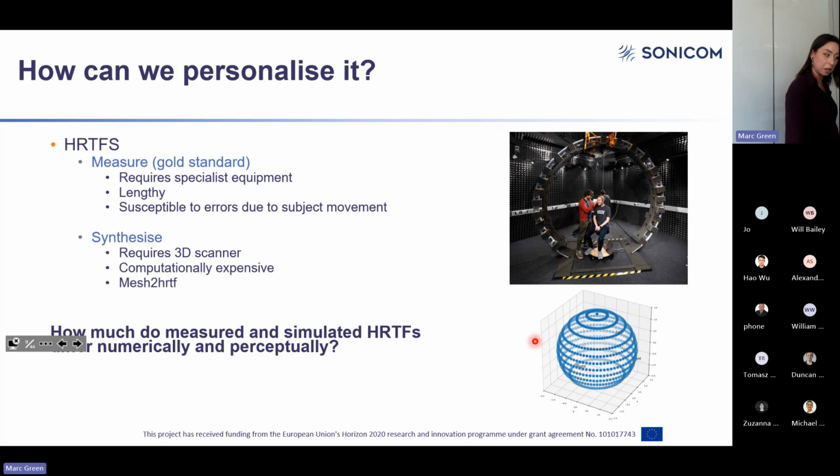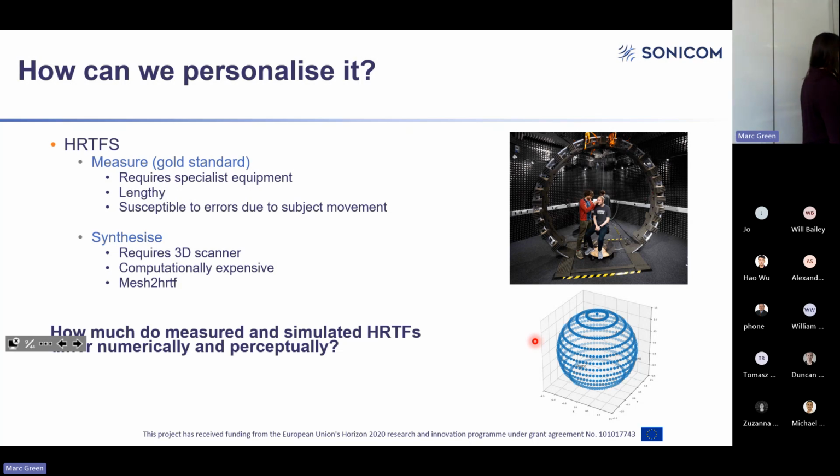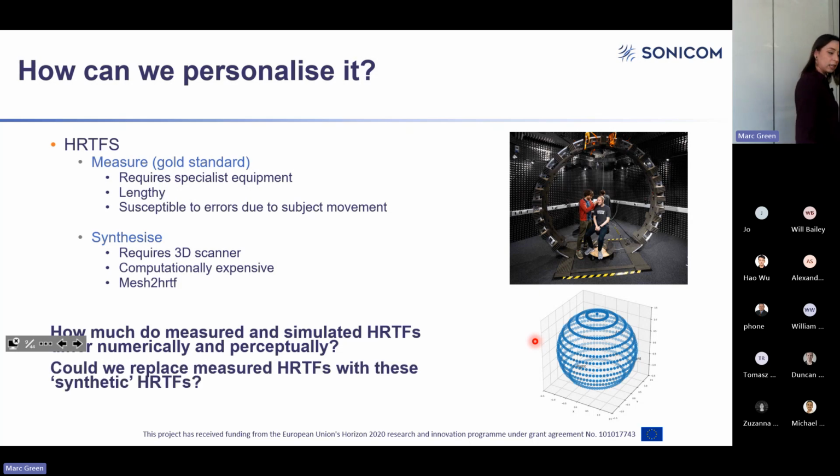So where does my work come in? Well, firstly, I want to figure out how much measured and simulated HRTFs differ numerically and also perceptually, because really perceptually is what counts. And then if they don't differ that much, can we replace measured HRTFs with these synthetic ones instead?